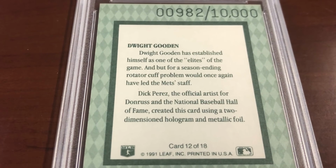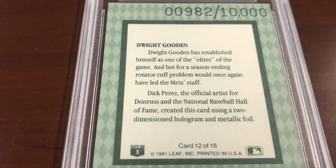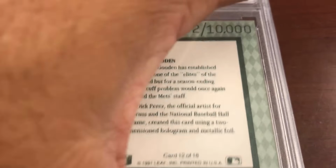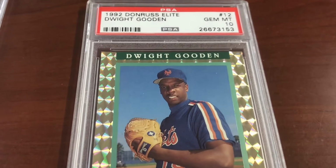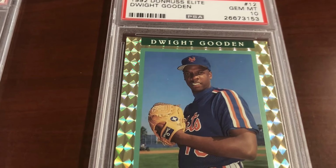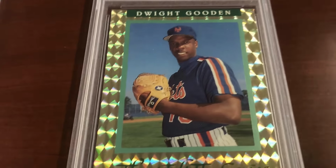Everybody knows the Perez steals. He's famous. He's a great artist. He created this card using a two-dimensional hologram and metallic foil. So adding to the history of this series, the Donruss Elite numbered cards is the Mr. Perez. It's his design, man. Look at that shine. Look at the holographic, mesmerizing.